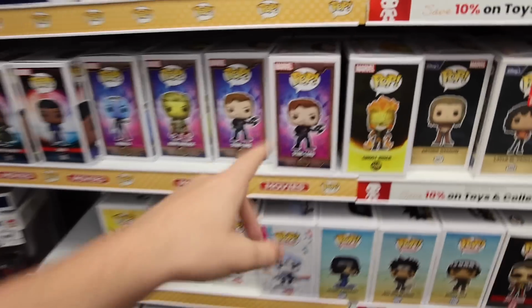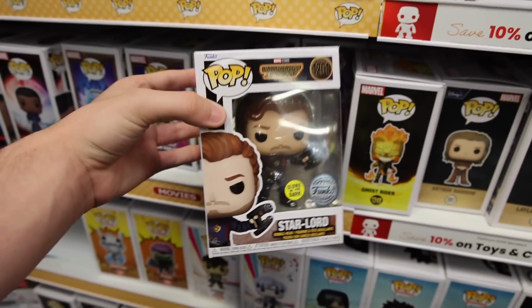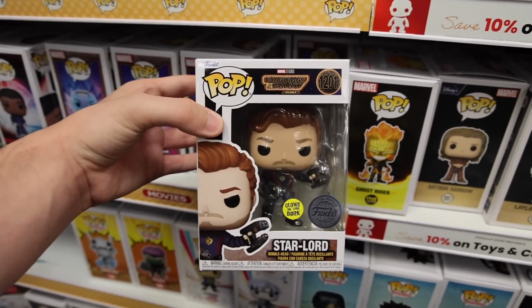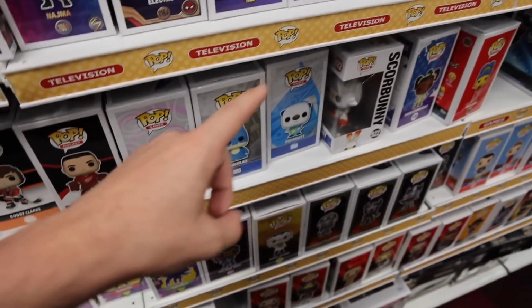And then doing some more digging. Actually, I want to guess on this. I'm pretty sure it's the glow-in-the-dark version. Yes, it is. I have the normal one, so I've been debating on picking the Star-Lord up, but I just haven't yet. And then doing some more digging, we've got all the Turtles ones down here, super excited for that movie soon, a bunch of Pokemon ones, and then, where did it go?